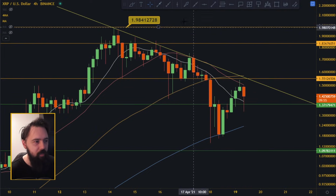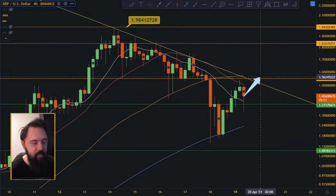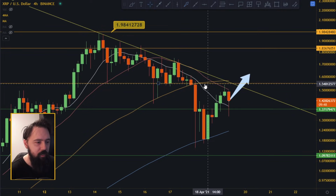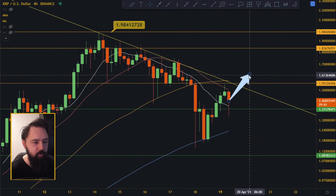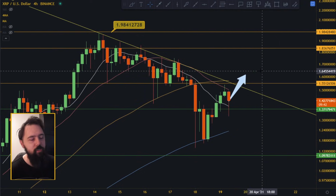So what we want to see ultimately is the breaking of the 20 moving average, this resistance line at 155, and getting above it. There is also this 50 moving average that it will be really nice to break. And once we get to those levels, we are gonna be super bullish.